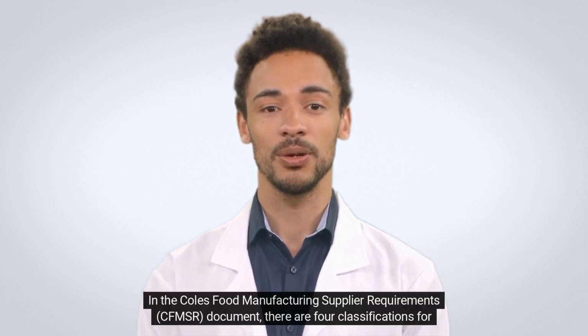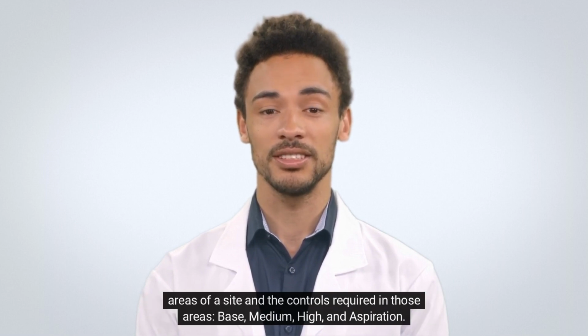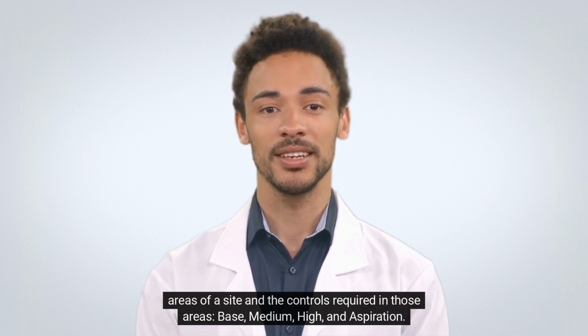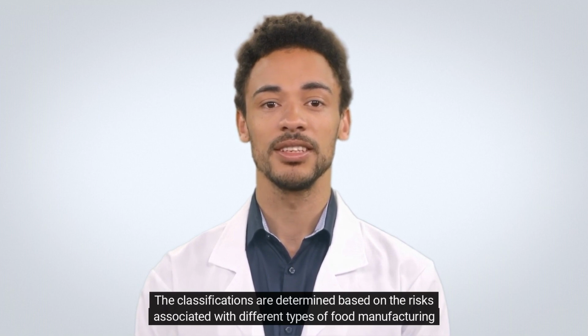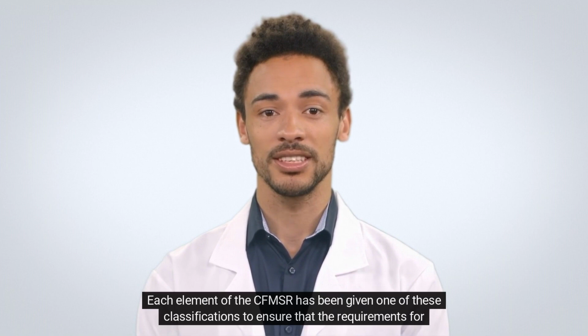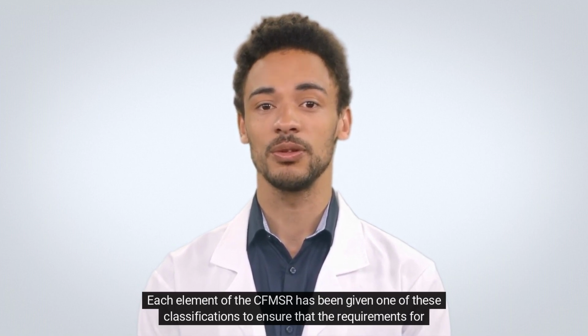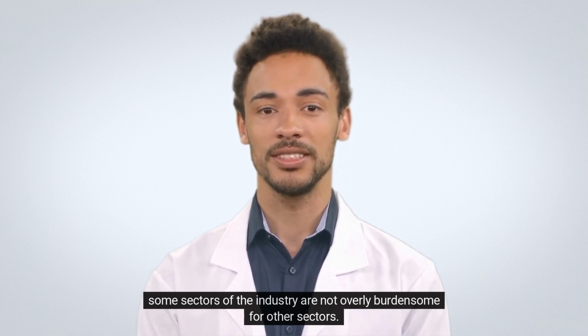In the Coles Food Manufacturing Supplier Requirements (CFMSR) document, there are 4 classifications for areas of a site and the controls required in those areas: base, medium, high, and aspiration. The classifications are determined based on the risks associated with different types of food manufacturing and products. Each element of the CFMSR has been given one of these classifications to ensure that the requirements for some sectors of the industry are not overly burdensome for other sectors.